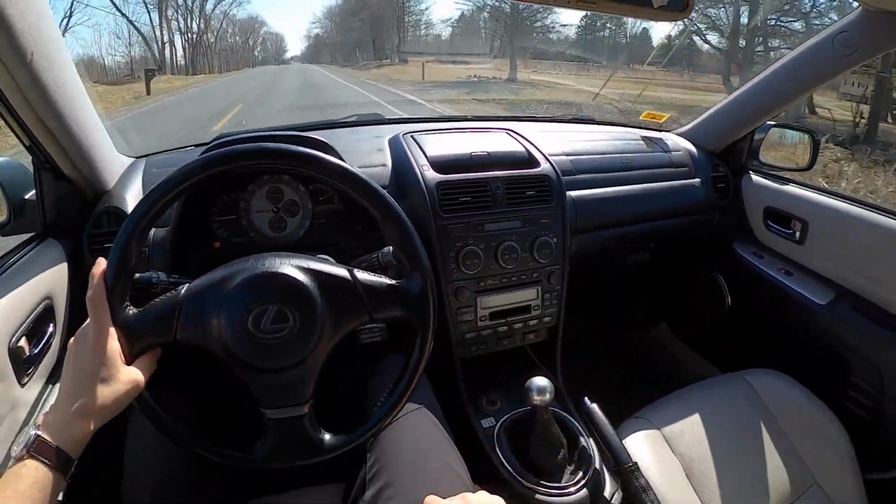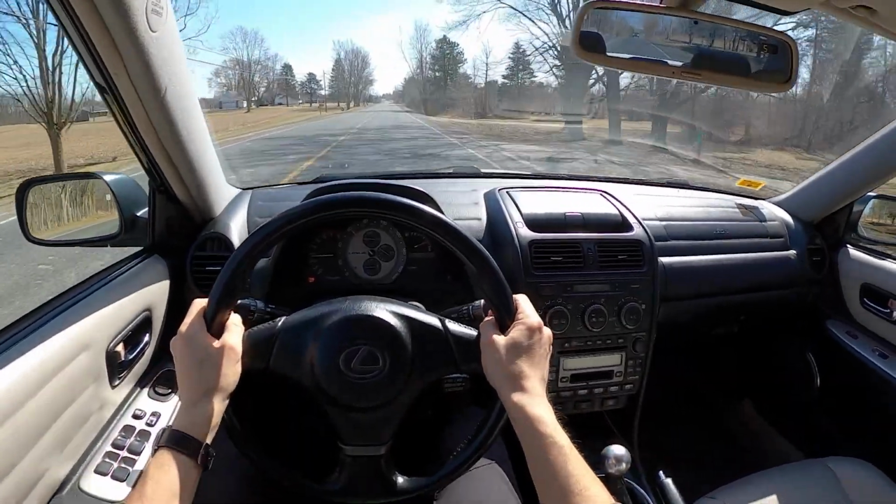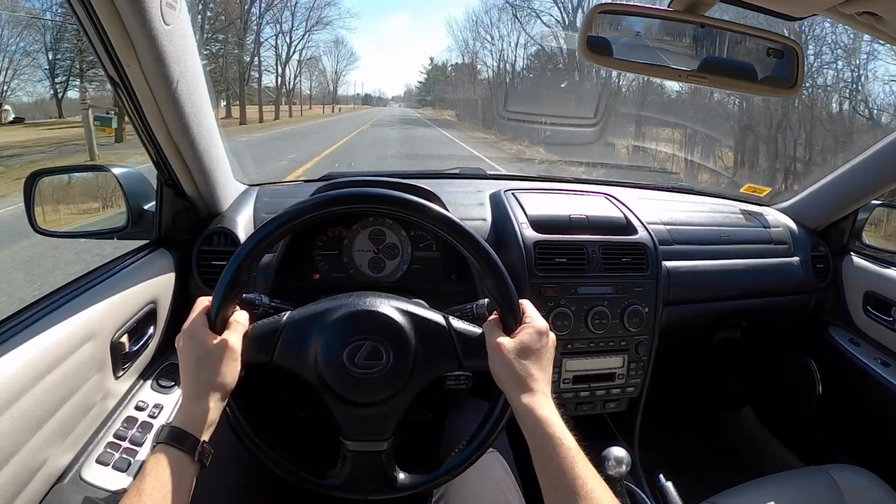I'm not crazy about this short shifter. It always looks like you're in first gear, but you get used to it after a little while. In general, I think most cars do better without short shifters.